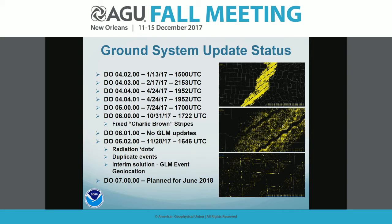The really big one, though, we mentioned the Halloween update, but this update that's been referenced on the 28th of November, this was really a big deal because we removed what were called the radiation dots, so there was some speckling, some non-physical lightning events. We had what were called duplicative events. And then to get this in the ground system before we did the drift and then an upcoming freeze during the GOES-S period, we had to cut off the image navigation fixes. And so it's been indicated that probably 70% of what we wanted to do to fix the image navigation and registration made it into this update.